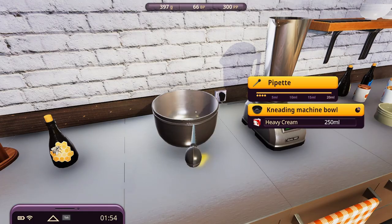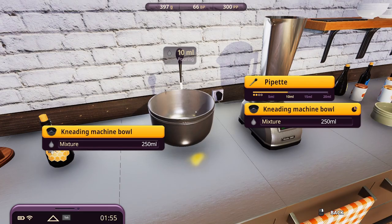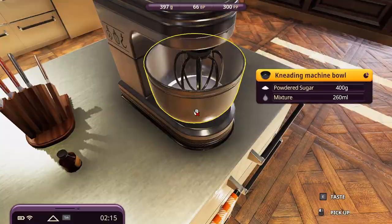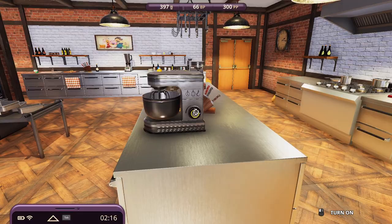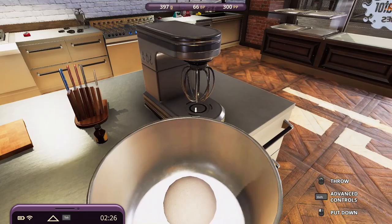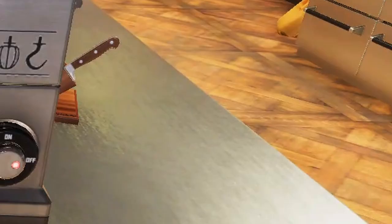Wait, I think I just looked up 10 milliliters of heavy cream. This perfect one should still be on track. And 400 grams of powdered sugar. And we're whisking this time. Ooh. Now to add 250 milliliters of sour cream. Ooh, this could be a sour hash. Did that just say 251 milliliters?